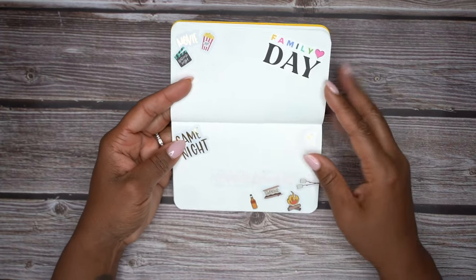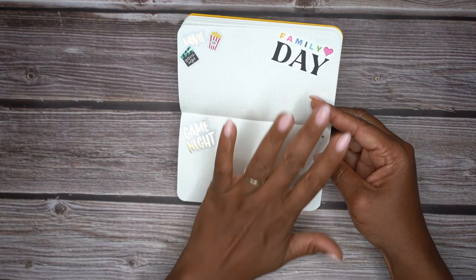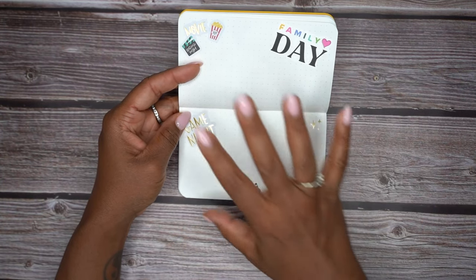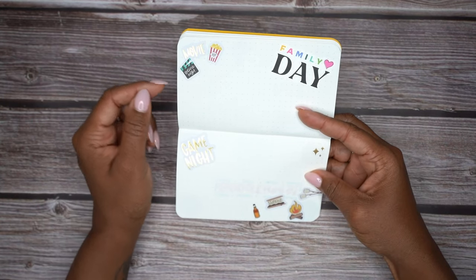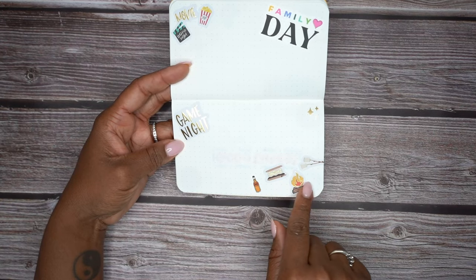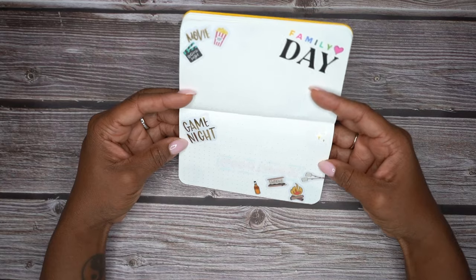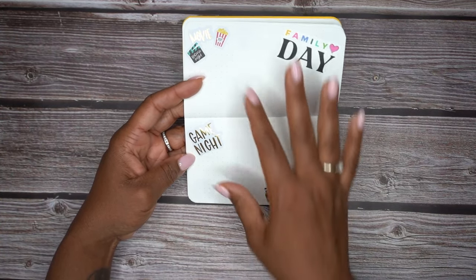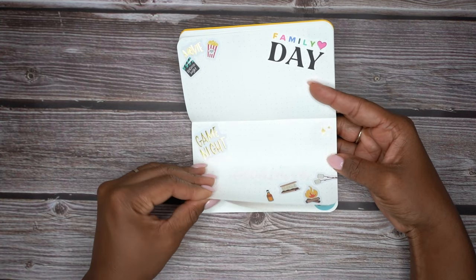Next up, I have family day. So if you're going to be hanging out with your family, or for you, it may be your friends, you may want to just have a couple of pages where it's just going to be about you and your family or you and your friends. So for here in particular, I know that when we go away this summer, we're going to have a movie night and we're also going to have a game night where we plan to sit by the fire and make some s'mores, barbecue, do all those lovely things, tell scary stories too. So I wanted to again give this open space, but just add a little bit of stickers to kind of guide me on what these pages will be about.